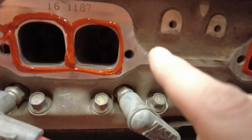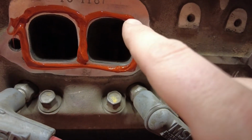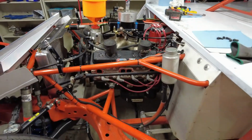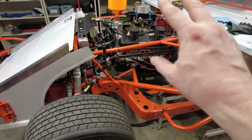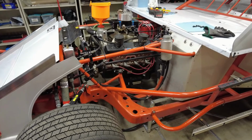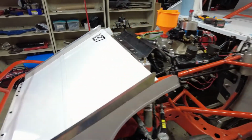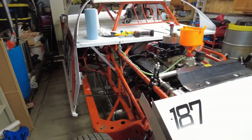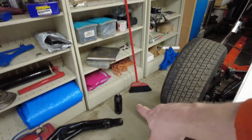And then I put some red RTV in there. It's actually sagging over right there. That's kind of a bummer. But anyway, that should be good enough to hold that up. I'll let that sit for just a couple minutes longer to get a little tackier, and then we'll bolt up these exhausts and put the headers, or sorry, the mufflers on them.